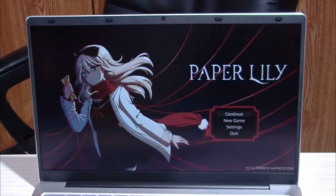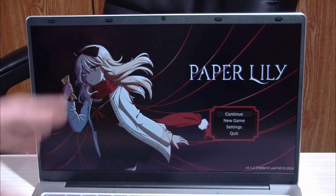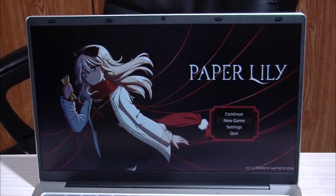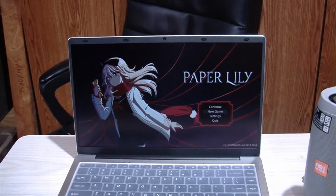18%. So that's not tremendously loud, but it is fairly loud. It's a little free-to-play horror game that's on Steam, such the type that I would expect someone who owns this laptop to play. But before we do that, I'd just like to point out something.